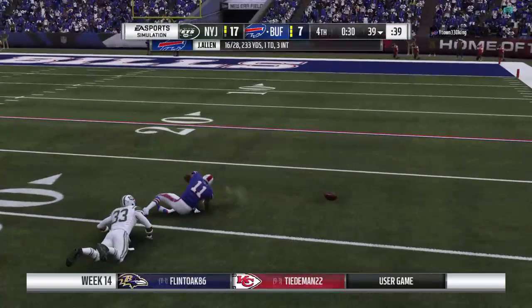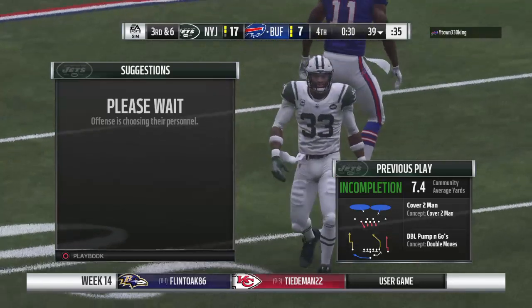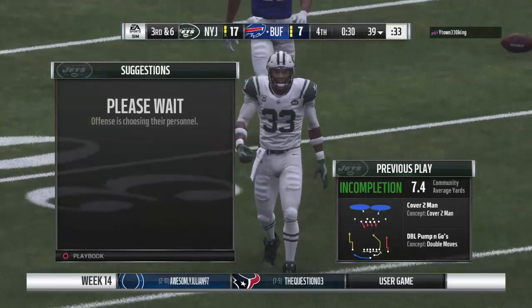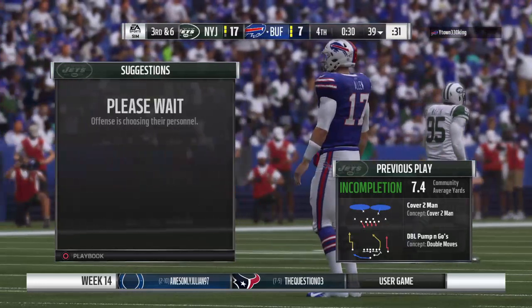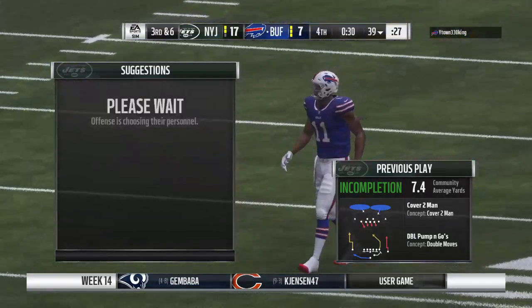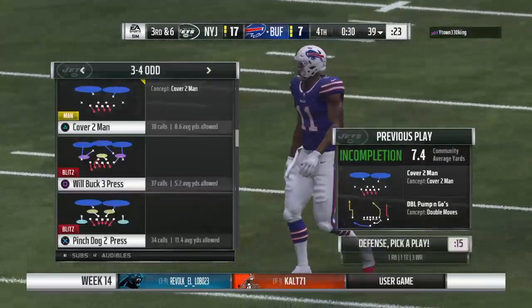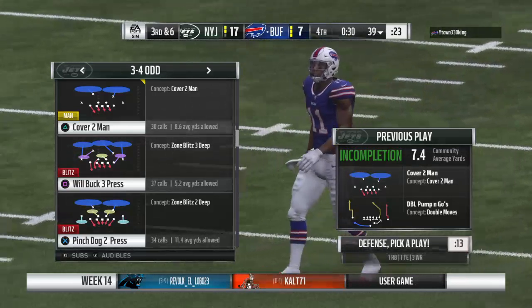And incomplete there. A nice hit. Jars the ball free and brings up third down. Tried to go for the big one there on second down. Now they're likely down to their final 2 plays. And you know they've got to keep going for the big shot, right? So defensively, you play what they call top down. Nothing behind you. Make everything get completed in front.